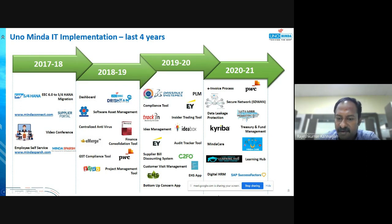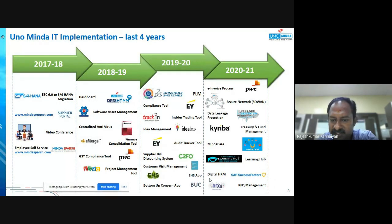So we have created such a friendly environment here, and this is for the EHS app. Environmental health and safety is a concern for any manufacturing industry. Any abnormalities identified by any employee, they raise their voices through this app. It is a bottom-up concern. Employees can also raise their grievances, and this is reviewed by the top management, not just lower-level people.